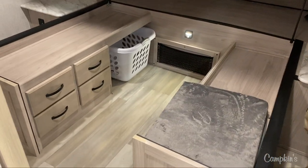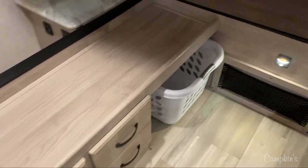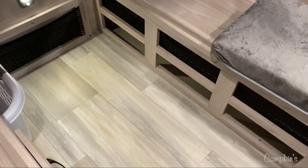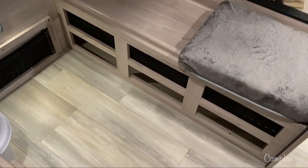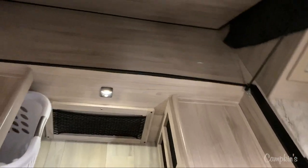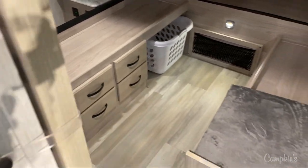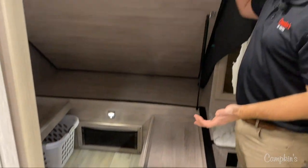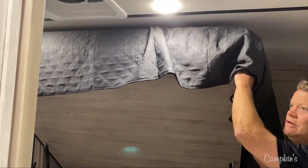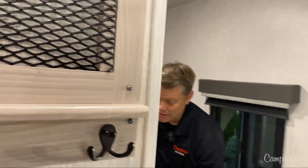you've got a full bedroom set. So you've got drawers for your socks and underwear. You've got your laundry basket. You've got a place to sit to put on your shoes. You've got storage cubbies here. You've got tons of place to put stuff that is completely out of the way in this bedroom. So you've got tons of room, a full-size queen bed, a spot to put a TV, a walk-around bed, and a bedroom set in a 30-foot trailer. I told you this trailer has everything.